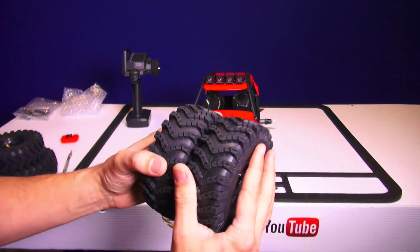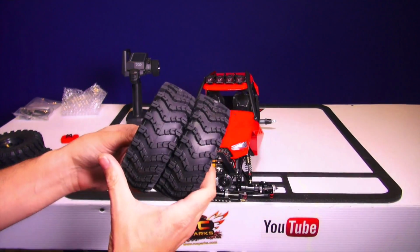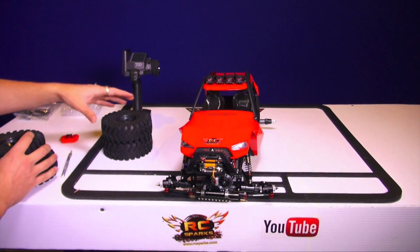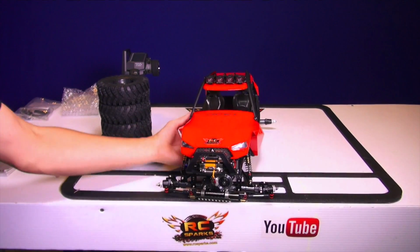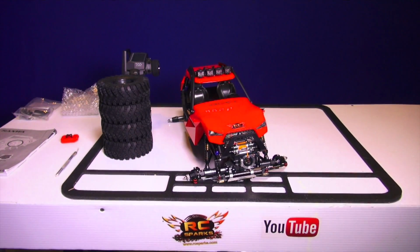Here we go, the other side. Really nice. Good for the snow, I'm hoping. So aluminum, I don't have to worry about stripping out the back beadlock hex there. Wow. Okay, so I'm gonna do an overview or like a round shot so you guys can see it without me talking.